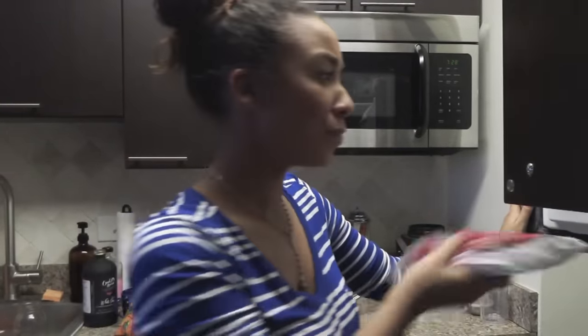Then I got some frozen raspberries, which are actually really thawing out, so throw these in the freezer. I got just 1 pack of frozen strawberries, because I already have a ton of strawberries. I just like having a lot because, like I said, I pre-make my smoothies, so I need a lot.